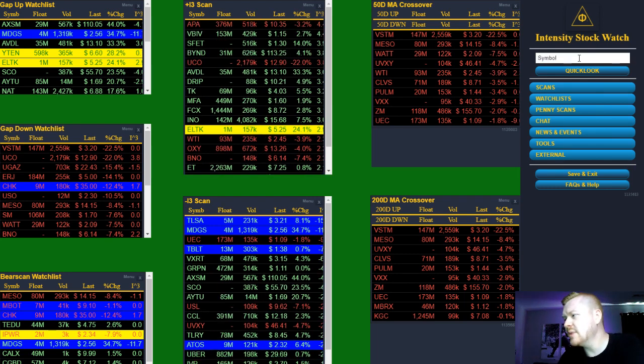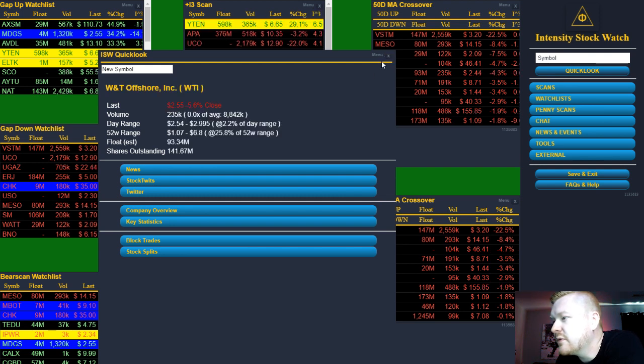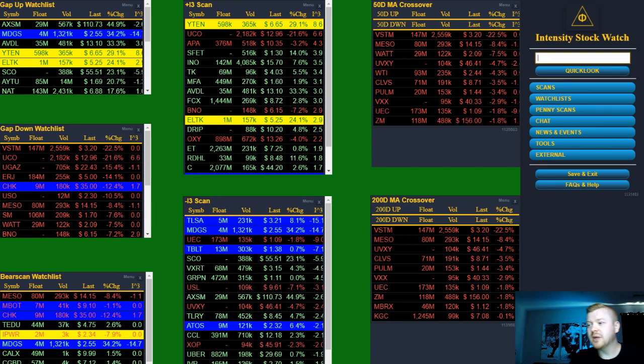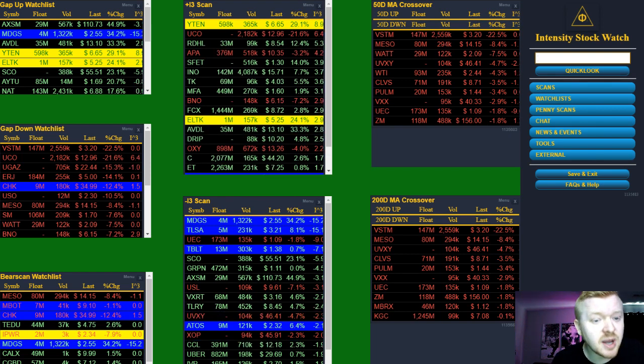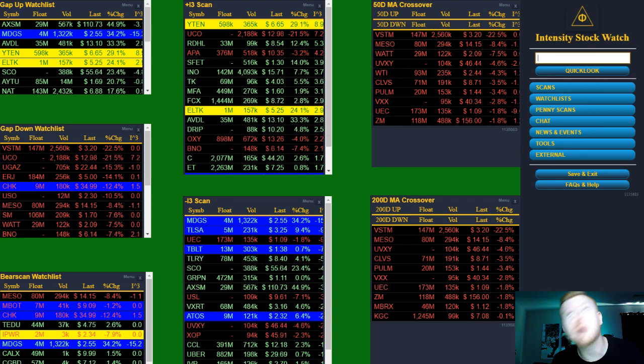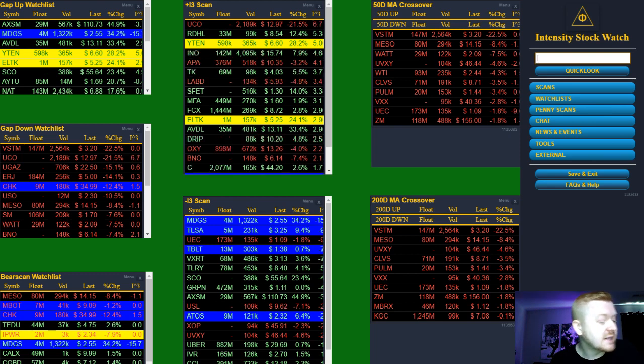So WTI, let me look at the float real quick on this one. Float 93 million. So I mean, not bad. Gives you a little bit of profit potential there. But there's a good idea of how these scans are working. I'm going to be using them today. VSTM nailed it perfect. That stock off the 50-day got a nice bounce on it.